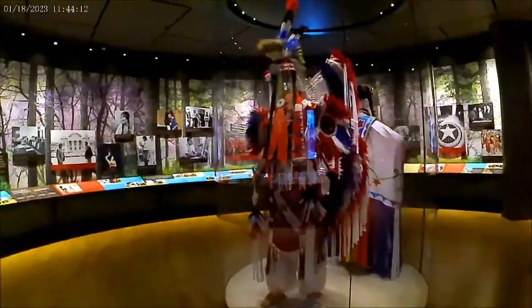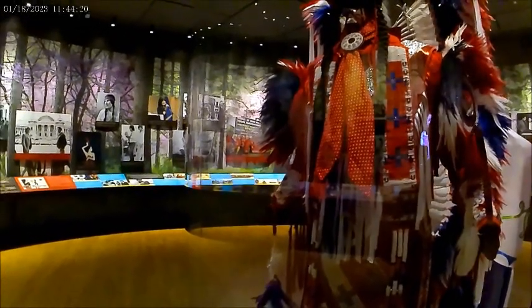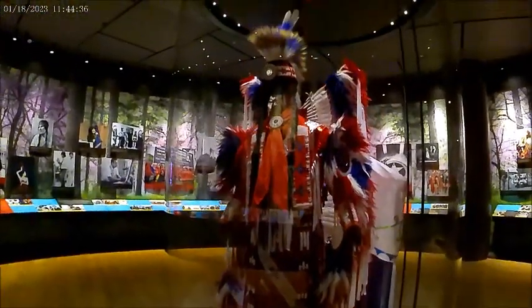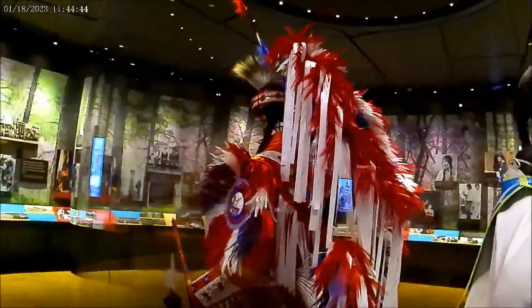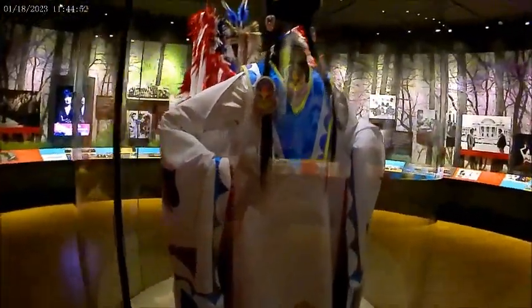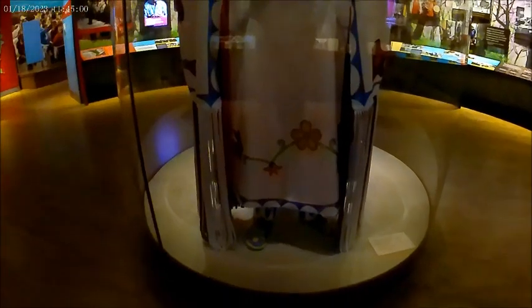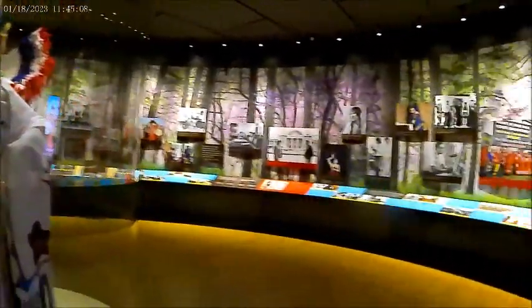Well, these are really pretty. Look at this. This is a man's fancy dance regalia. That's what this is. Dance regalia. I think we got one over here. This is the back side of the man's dance regalia. Wow. And here is, this is a women's fancy shawl regalia. Really pretty. Really very pretty. Very colorful. Wow, that's cool.